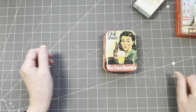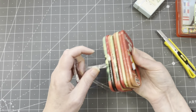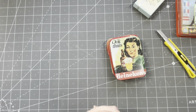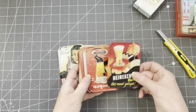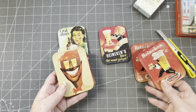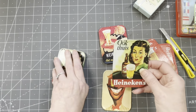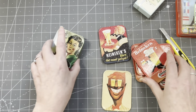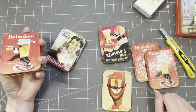Not a quartet game. No. These are actually coasters. Older ones, for sure. Not very old, but older ones for sure. And I think it's all about beer. Don't drink beer, don't like beer. But I do love the images. And I think there are 2 of each. They're not heavy. See, 2 of those, 2 of those, 3 of those. I'm thinking my dad can probably make some holes in here, and in the other one, and make a small little journal on the inside using coasters. It's about Heineken. If you like beer, you probably know Heineken. It's a Dutch beer.